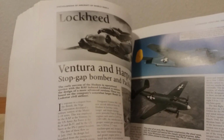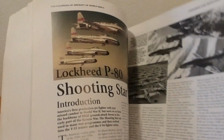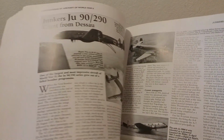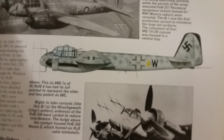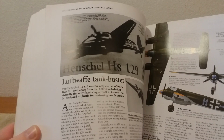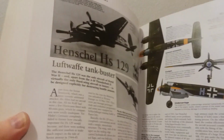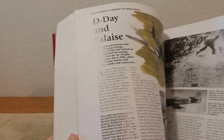Yep, lots of information. There's the Lockheed Ventura and the Harpoon. The Hudson. There's the Junkers, the JU. A little bit of a paint scheme there. It's got some real nice pictures. There's the Henschel. I don't know, guys. Looks like it's got them all.